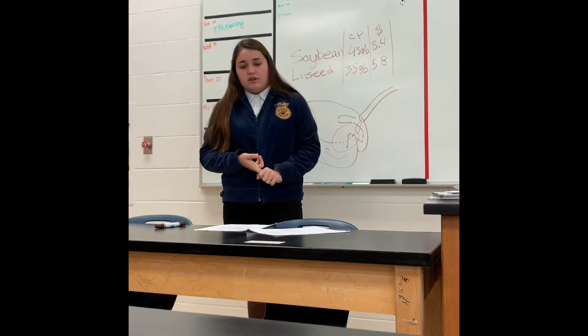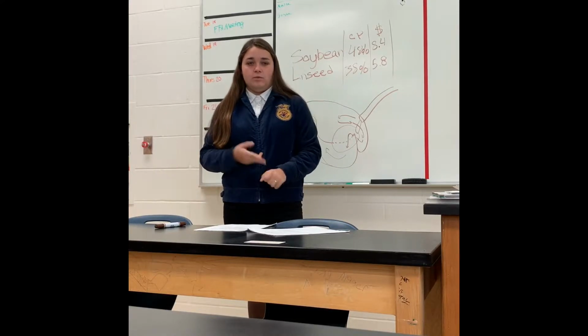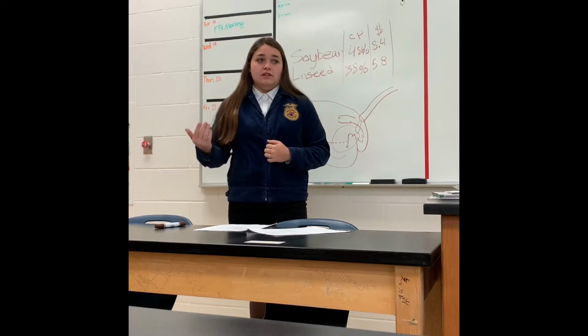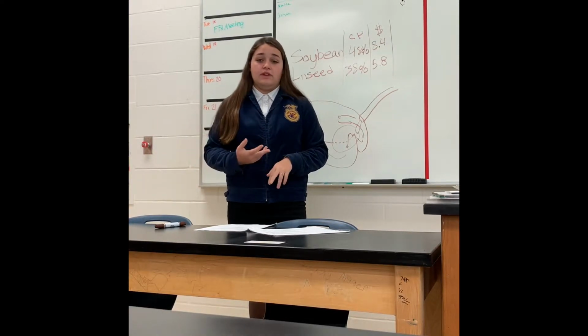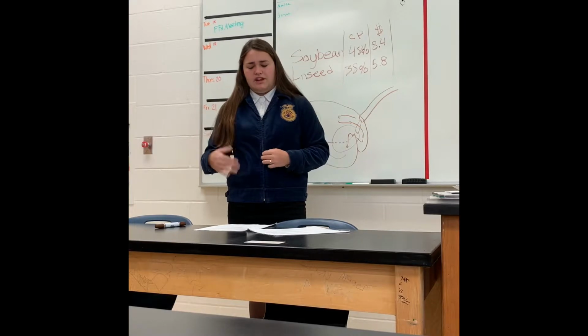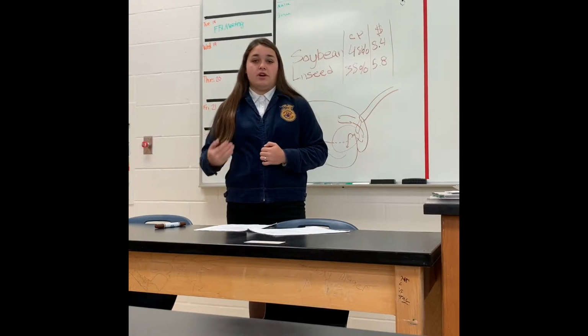Now, in order to know what to do with your cattle, you have to know where they rate on that scale. Lower scores would obviously need more feed, more protein, and need to be brought up in their weight. Higher scores would need less and need to be brought down in their weight.